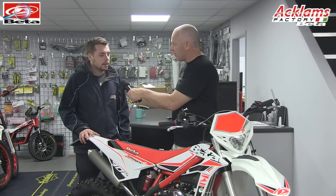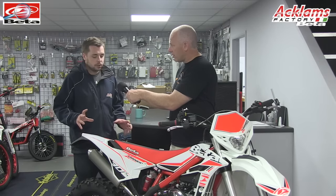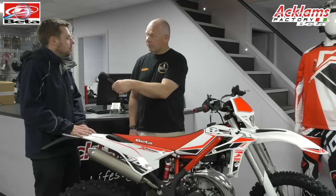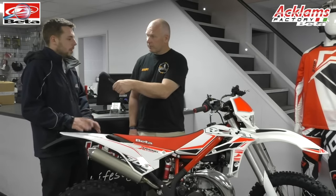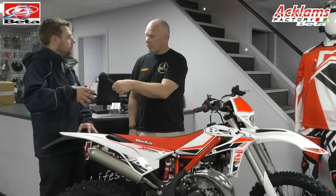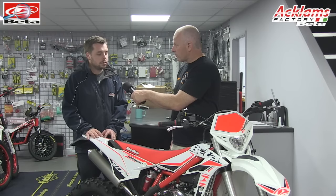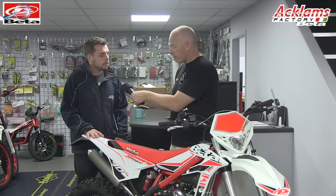It's mega, really. There's nothing really else on the market like this under £5,500, when a lot of the enduro bikes nowadays are £6,500, £7,000 plus. So it's a very affordable bike, which ticks a lot of boxes for a lot of people.